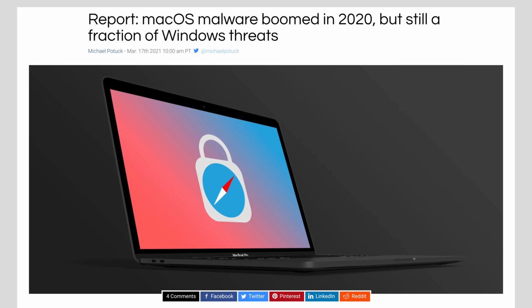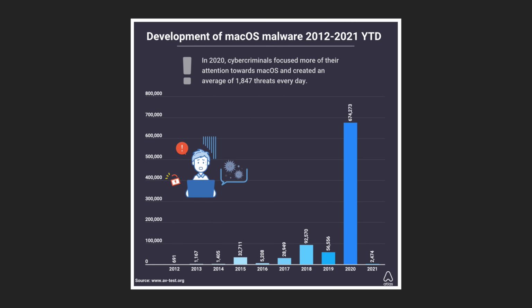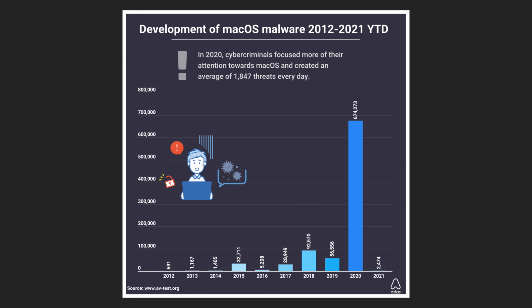Yes, you read that title correctly. Malware for Macs has been on the rise, according to a study conducted by Atlas VPN, showing malware development absolutely exploding last year, over 10 times higher than the prior year.